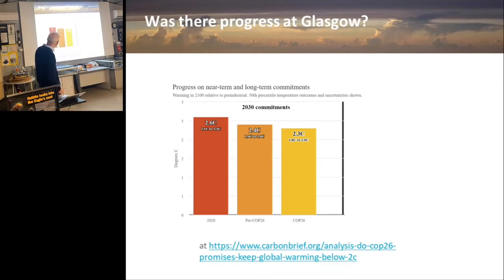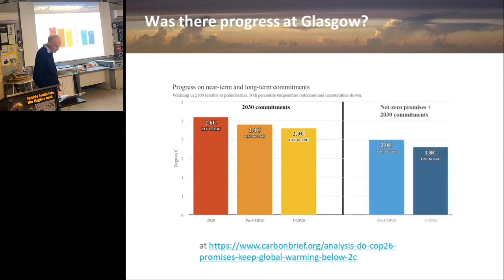And so here's what we were tracking in 2020, of the commitments that we had in 2020. Here were the commitments that we had prior to COP26, 2.4 degrees, and here's following COP, 2.6 from the 2030 commitment. So you see there has been some progress on the extra commitments, slowly pulling that down. And if you add the net zero promises that were made, and the new ones, like Australia made a net zero one at Glasgow, effectively in the weeks before, then if governments really, truly do this, we're pre-COP, it was 2, and post-COP pulls it down to 1.8.